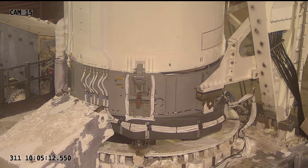LC stage 1 on countdown. Can you provide status of cold helium bottle supply pressure? Stand by. We're still evaluating.